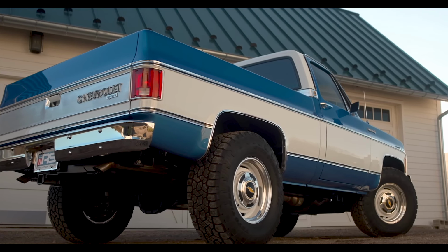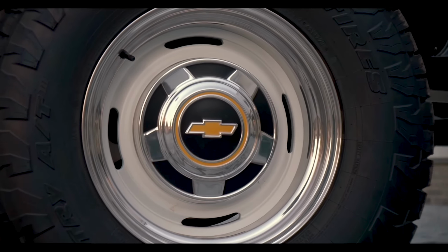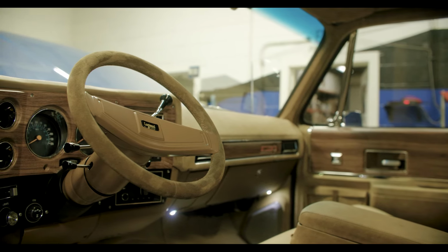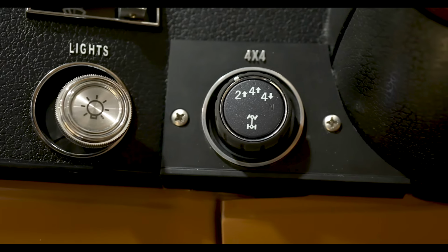Starting with the wheels, we've got 17-inch forged aluminum wheels that are designed to look like an original steel wheel. We've 3D printed a steering wheel to make it look like the iconic square body steering wheel. We've got shift-on-the-fly four-wheel drive, just like out of a brand new 2020 Silverado.